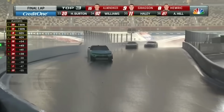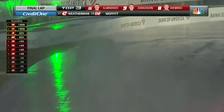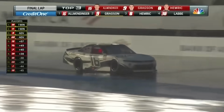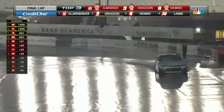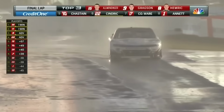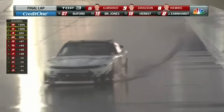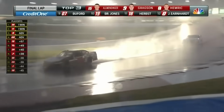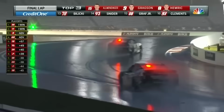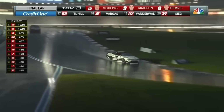A couple cars missing the final chicane. Myatt Snyder, the 51. Gragson sideways as he goes through one. You hope the spotter's telling you the gap right now. Let AJ Allmendinger know how much room he has. That's a great point, Steve. 20 car lengths, right? 20 car lengths. Don't make your own mistake. Make him catch you. Yeah, the truth is you may not be able to see them, right? I mean, look at these conditions. You may not even know where that car is. Into 5. The gap still 6 car lengths. AJ Allmendinger in front, looking for his second win of 2020.